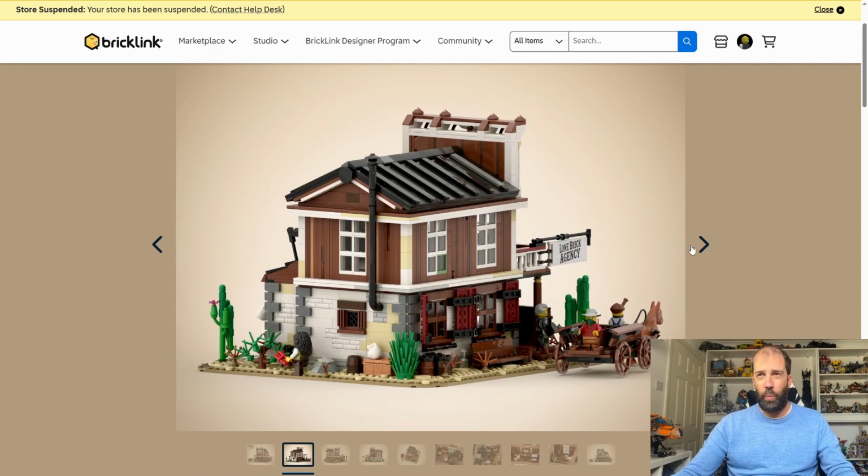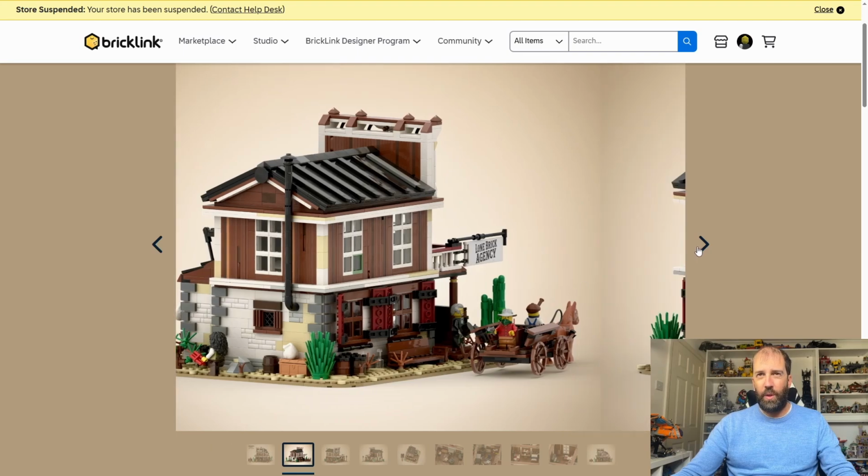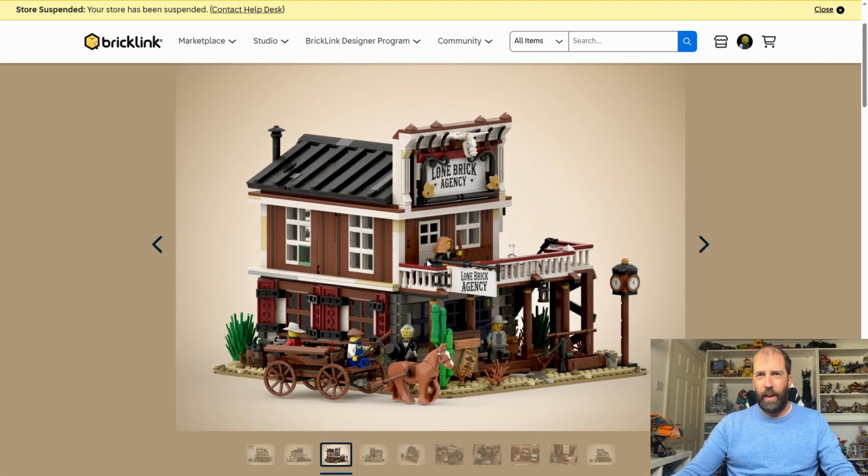Very much looks like a Wild West looking structure. I like the little cactus there as well. I love all the little desert looking areas. That's good. So look around the inside. So yeah, it looks good from all angles. I think this probably will be sticker elements. Unfortunately, all the Bricklink programs generally are stickers, which is a bit of a shame.